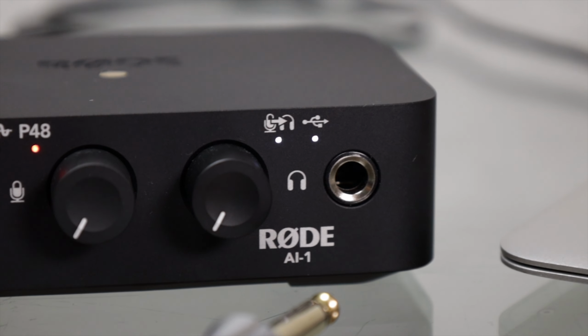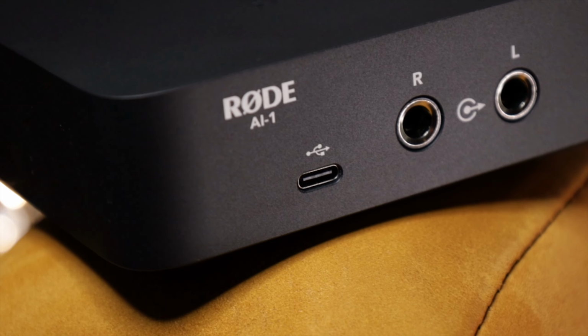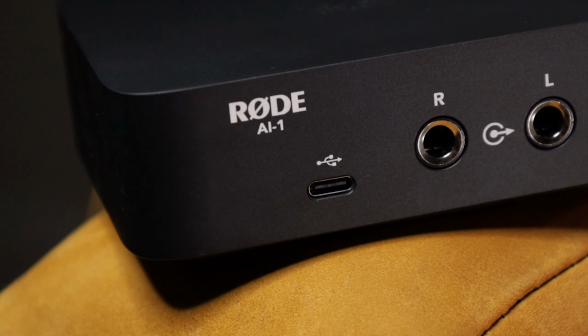And if you turn this unit around, you have your two balanced 1/4 inch jacks, which can be used to plug this unit into studio monitors. And then you have your USB-C port, which is of course used to connect this unit to your PC or your tablet, and it is also used to power this unit as well.